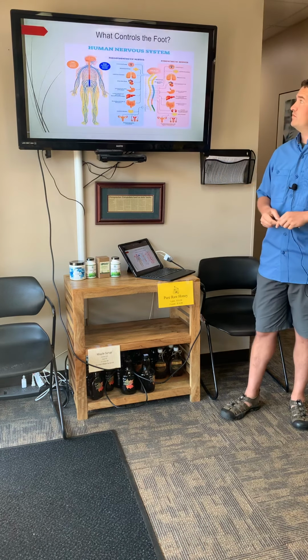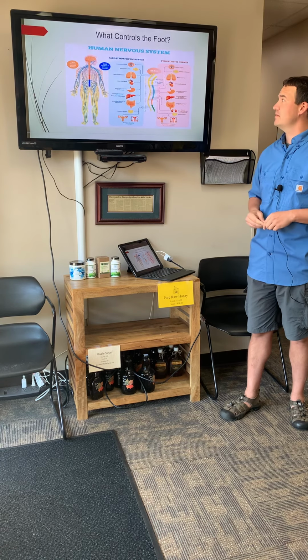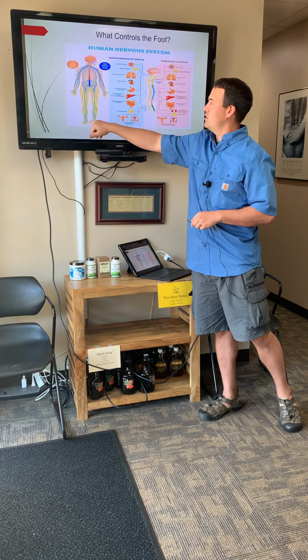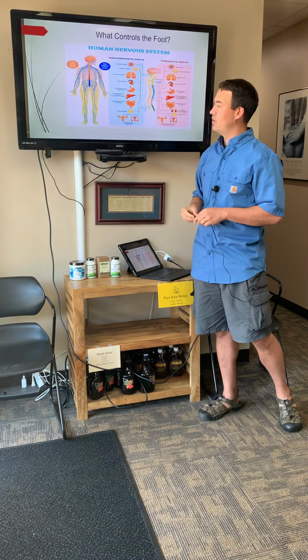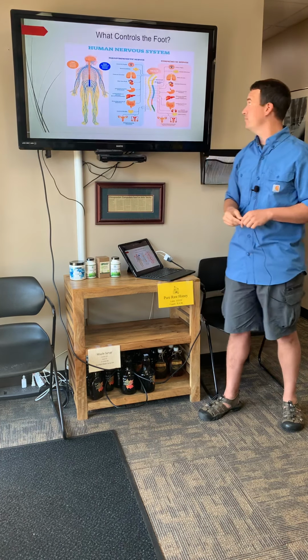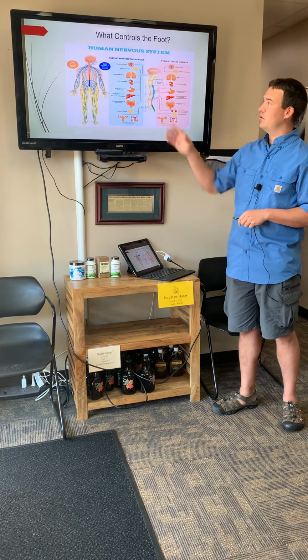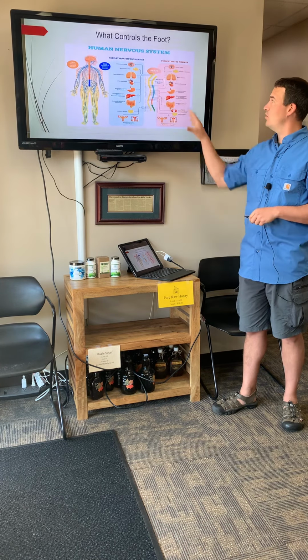So what controls the foot? Well, just like everything else, the brain and spinal cord, and thus the nervous system. When you look at the nerves that come out, especially down into the lower extremity, this is where sometimes you can have a pinched nerve or a foot problem or foot pain, and it can actually come from the spine. I also like this graph because it shows that the nerves control much more than just the extremities. They also control all the organs.